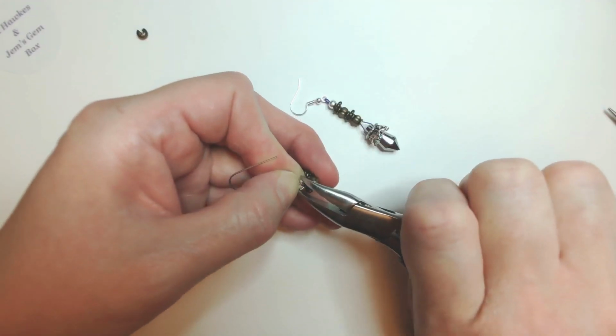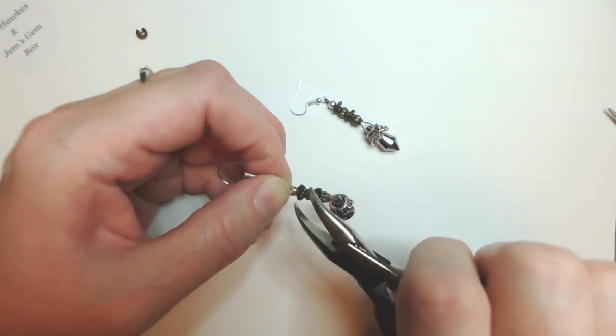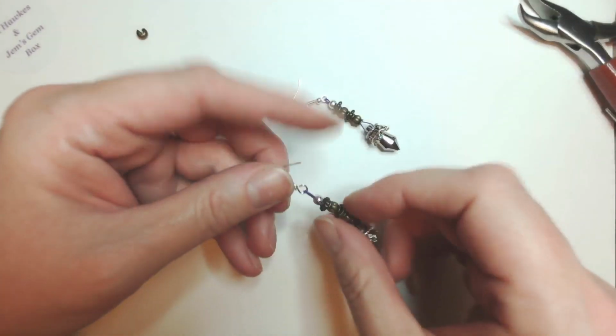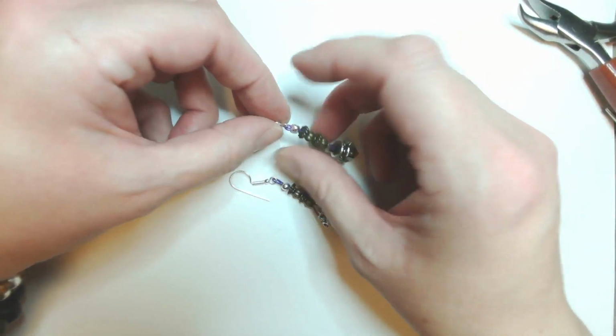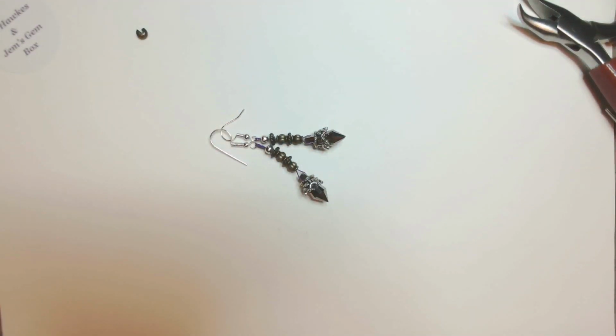Now you can again use your crimping pliers, but this is how I crimp and it hasn't let me down yet. Although, of course, you know, on air a couple of years ago, it probably did. So that is your 2-minute make. You're not using up a lot of beads for this one. And just allow that to sit down slightly. But I do love how they look.